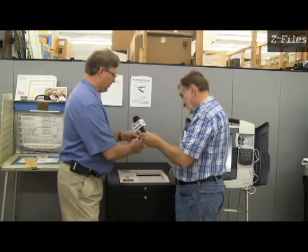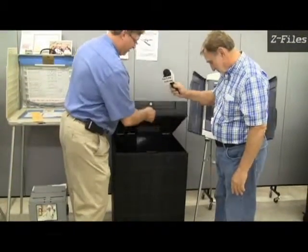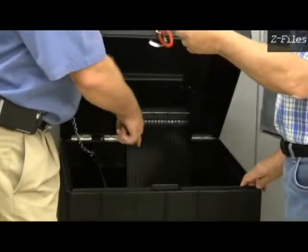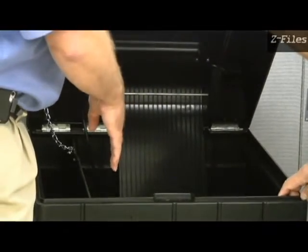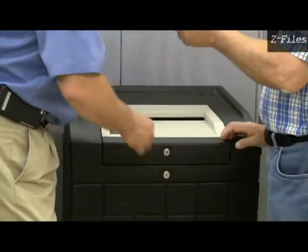If I could show you real quick just for fun. So this ballot box actually had three compartments. And this middle compartment is where, if somebody voted a write-in ballot and filled in the oval, it would turn that baffle so that their ballot fell into the middle compartment instead of mixed in with all the rest of the ballots.